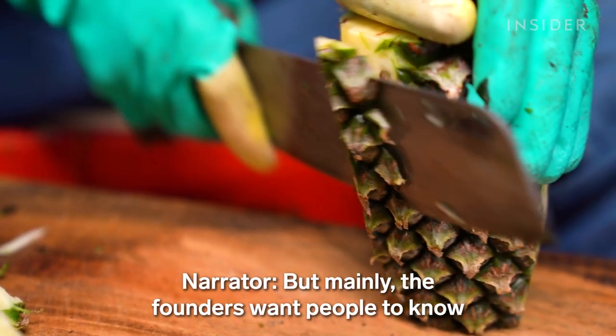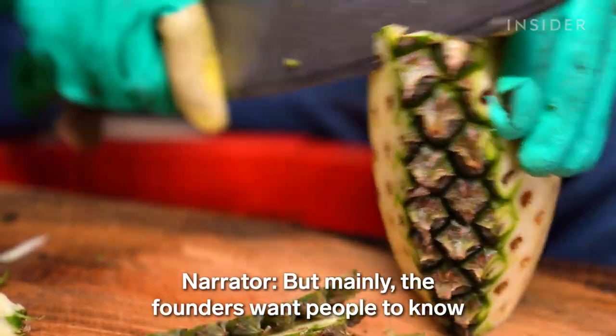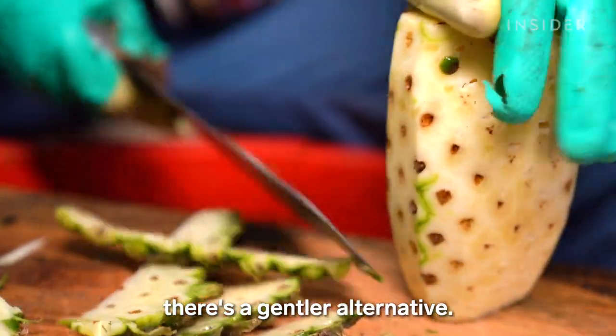But mainly, the founders want people to know there's a gentler alternative.